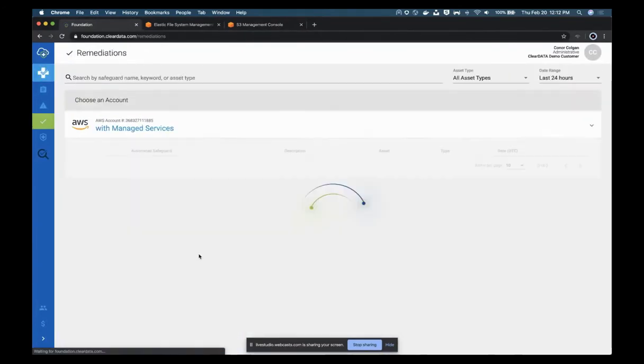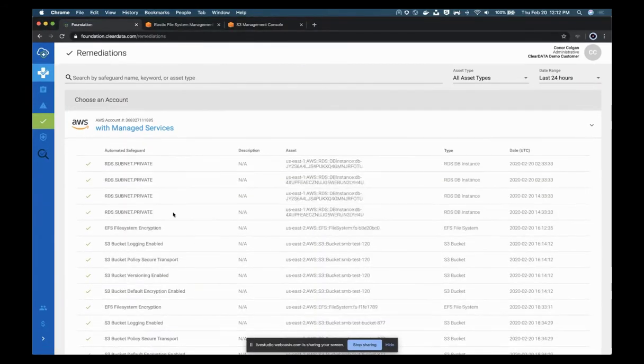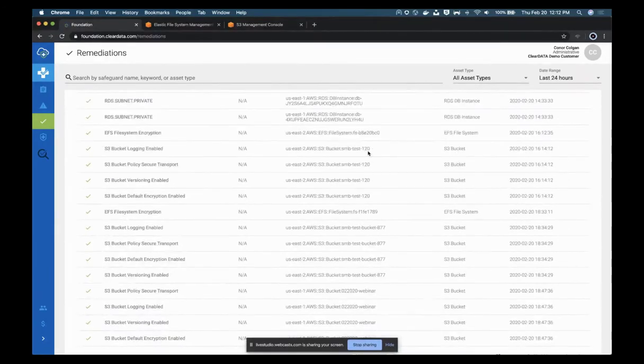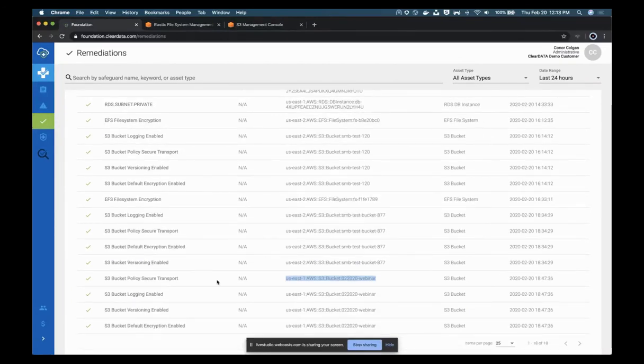So if I look here at remediations, this gives me a list of the remediated services or systems that were deemed non-compliant when they came online or were changed, and then we modified. In this case, it is an S3 bucket that did not have encryption turned on. It didn't have access logging. So if we look at all of these, right here you can see the webinar bucket that I created earlier today was then remediated, and all of these settings were then enabled.